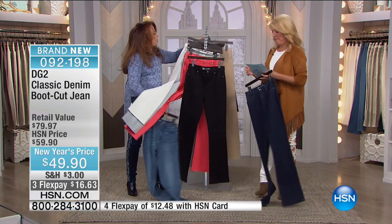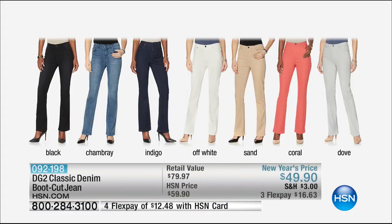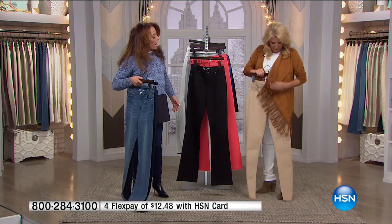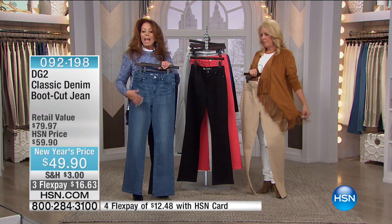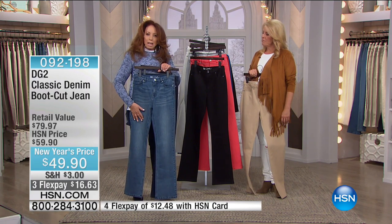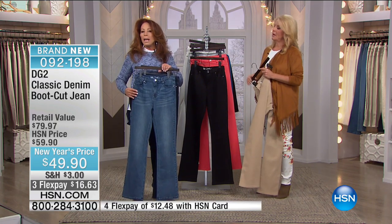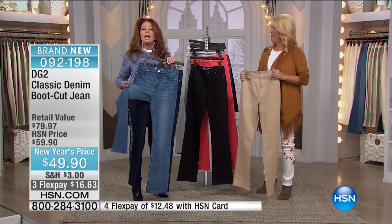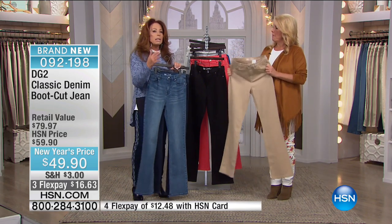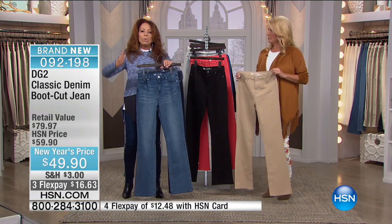Now, I want to show you something. Give me the indigo. Yes, hold up the sand. And look at how gorgeous that color would be with your jacket. Oh, my gosh. So what is it about this fabric? It is a new classic for us. It is softer than anything you've ever had in a twill weave. It is approximately 11 and a half ounces. You want something just a little bit heavier so that it holds the shape.